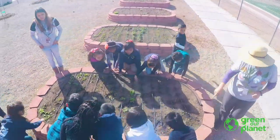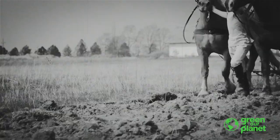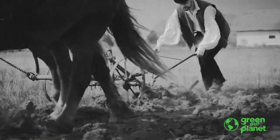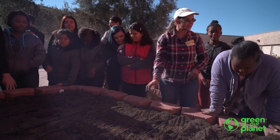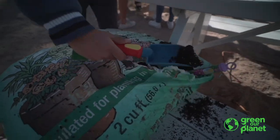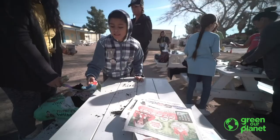And finally, learning how to grow food is a lot of fun. Did you know that 100 years ago, most people knew how to grow their own food? And did you know that nowadays, only about 2% of Americans grow food for all of the rest of us? So by learning how to grow food, we're learning a skill that our ancestors knew, but that most of us have forgotten.